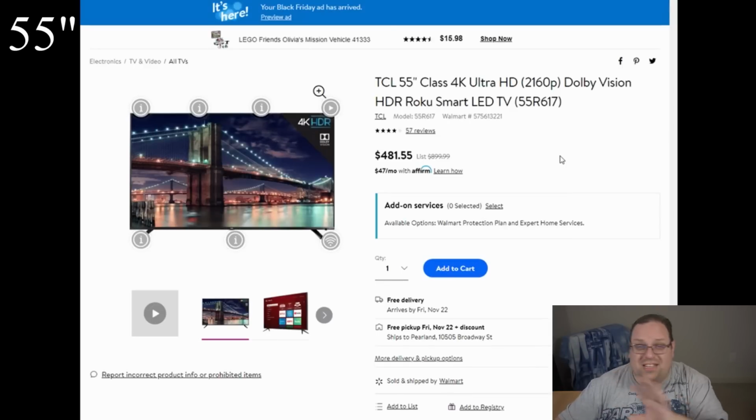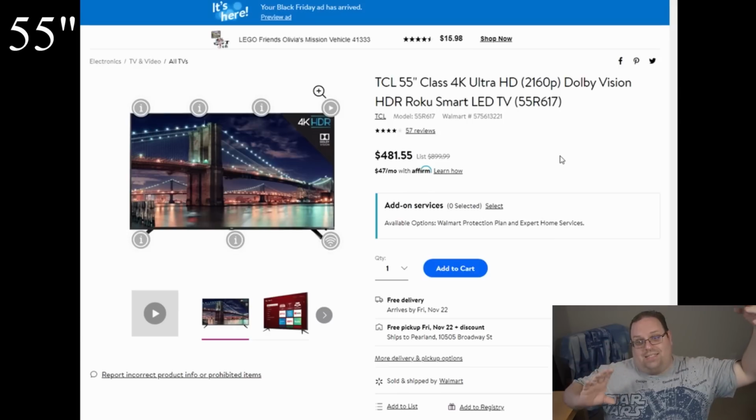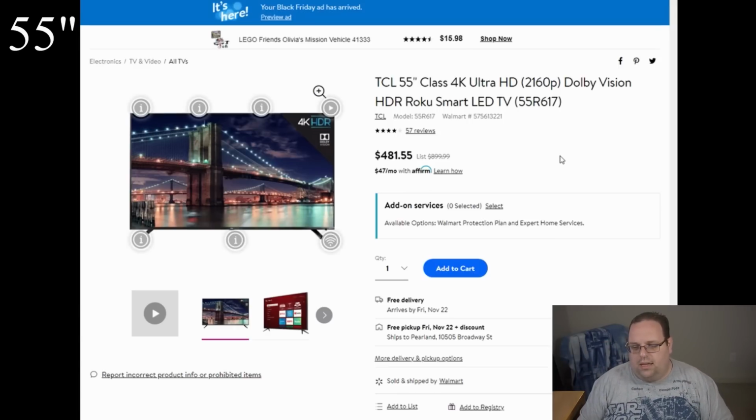All right, so this is where TCL TVs really start going well. CNET highly recommends the 6 series, as does, I believe, Digital Trends. That's because they're really good looking TVs. They have a decent amount of local dimming zones. The contrast is really nice. Dolby Vision HDR, Roku Smart TV, $481.55. That's pretty decent for a 55-inch. Mind you, this is really kind of the mid-tier size TVs, and we're starting to get into some of the nicer TVs. The 6 series, once again, won a lot of awards as far as innovation and different things. So keep that in mind.